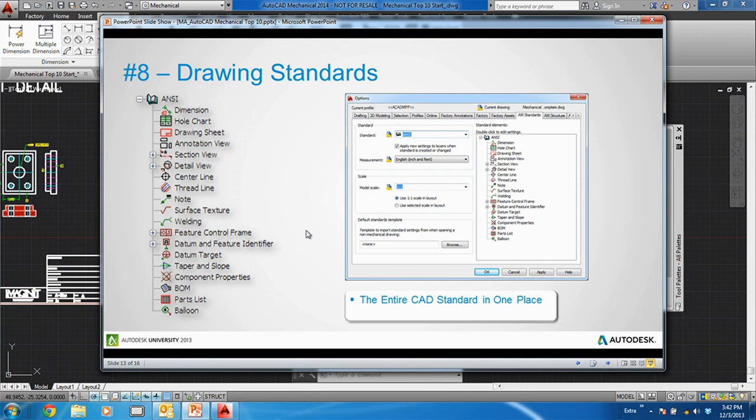Drawing standards. Real quick on this one, I'm not going to go in depth with this, but your drawing standard is embedded in your CAD file. All your drawing standards, you can go in and check it, and you can use it, you can establish your drawing standards. As a company, we all should have standards and we should abide by them. But working with customers throughout the years, I know how difficult that is to enforce. With AutoCAD Mechanical, it's very easy.